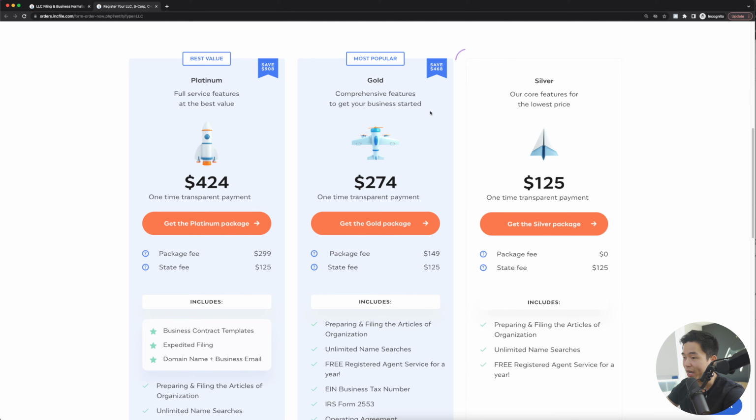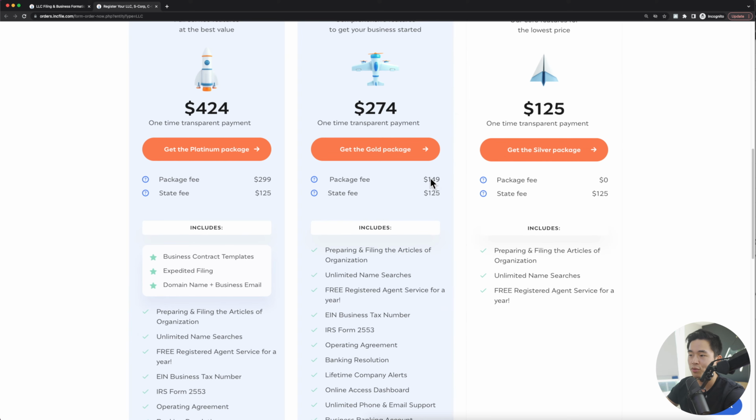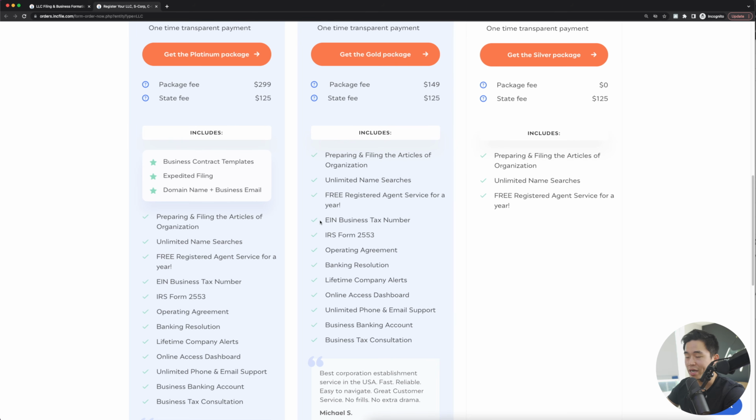This is the plan that I used, and I definitely recommend doing this because they're going to do a bunch of things that will save you hours and hours of your time. This one's $149 plus that state fee of $125. And this one's way more comprehensive because they're actually going to file for your EIN number for you.